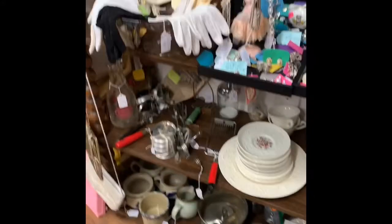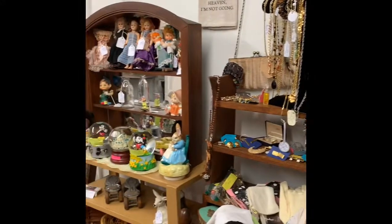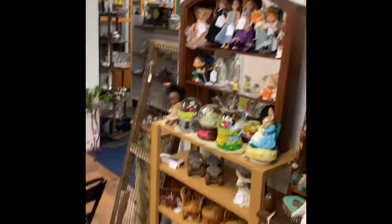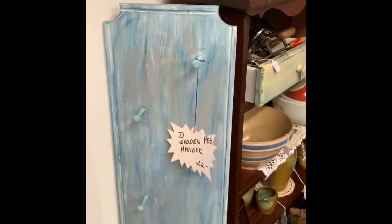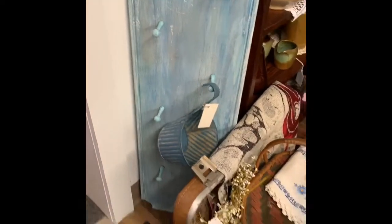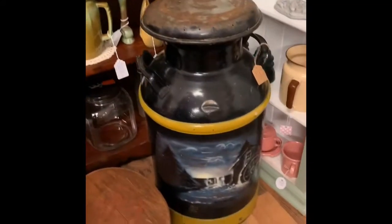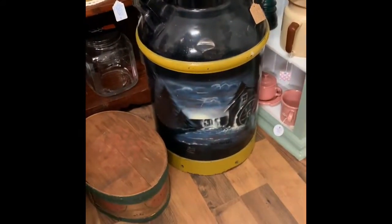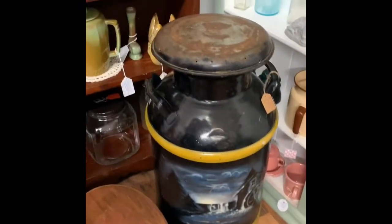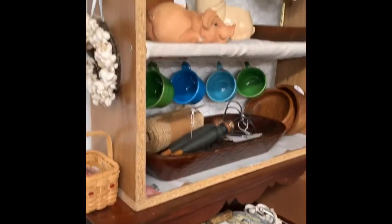This is all Karen's space. She also has jewelry, some figurines, some dolls. That's a nice quilt. And here's Barbara's space. Look at that. Isn't that a neat hanger? That would look great in anybody's home. This I've shown before. I love that. Milk can. It's only $44. It's not bad at all.